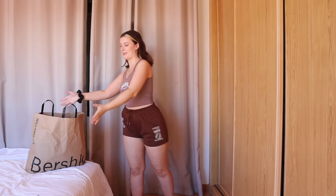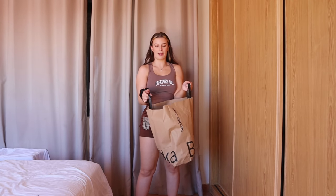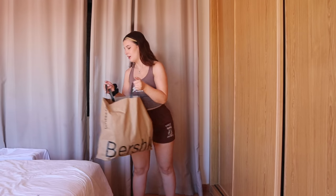Today I am here in Fuerteventura and I have been shopping. As you can see, I have this big bag of clothes. I went to Bershka and I'm going to be trying them on for you guys, seeing if I like them, if I'm going to return them. I'm really happy to be here. The Bershka here is the best one I've ever been to. I think it's because it's on an island, so they just have like super sexy clothes. And yeah, I'm really, really excited to try them on.